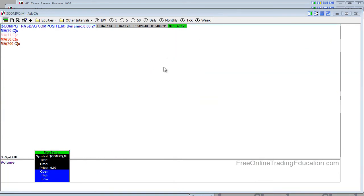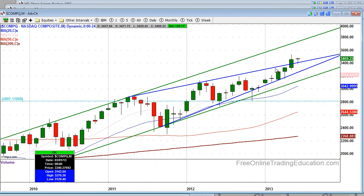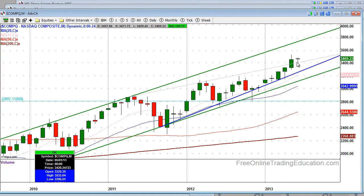And I'm going to take a look here at the NASDAQ. This is the monthly. Last month we broke a trend line. So this area, I'm actually going to edit this. And we're higher low, lower high, very much like the S&P.